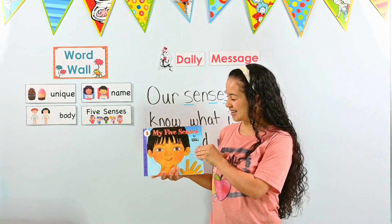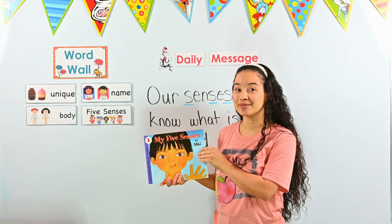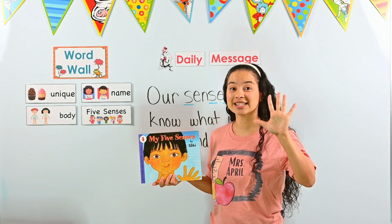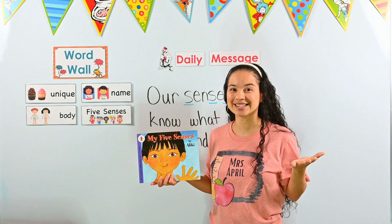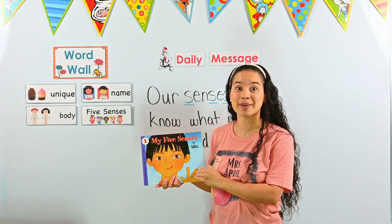Perfect. Remember, we're going to be learning about our 5 senses. We use body parts to help us use our senses, so we'll see lots of body parts too.